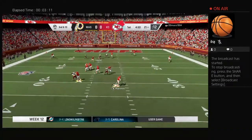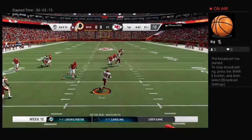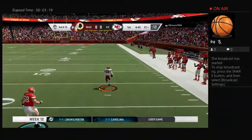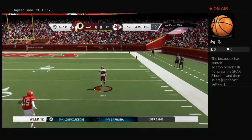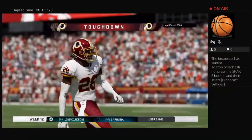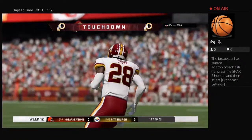Throwing is Mahomes on 3rd. Flush to his right. Thrown across his body, and it's intercepted. Picked off at the 12. A big seam, and he might go all the way. And he will bring this one back. It's a pick 6 for a Redskins touchdown.